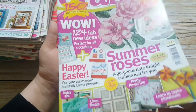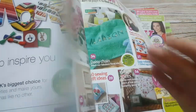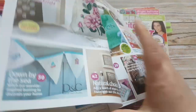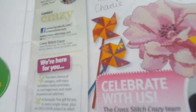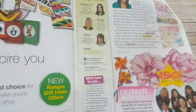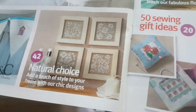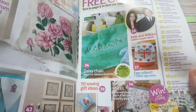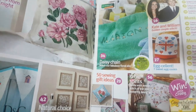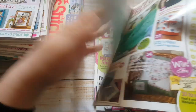150, flowers. What I liked was that mill thing. It's on the plastic canvas and felt. You can make it yourself, it's nice. And I like these as well. The pink cushions and so on. Them flowers not too bad for a pillow or a cushion thing.